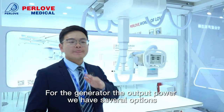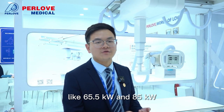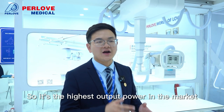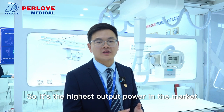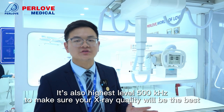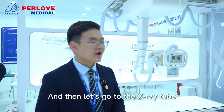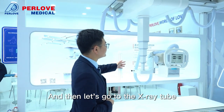For the generator output power, we have several options, like 65.5 kilovolts and 18.5 kilovolts. So it's the highest output power in the market. And for the inverter frequency, it's also the highest level, 500 kHz, to make sure your X-ray quality will be the best.